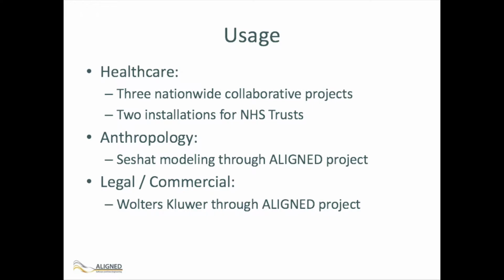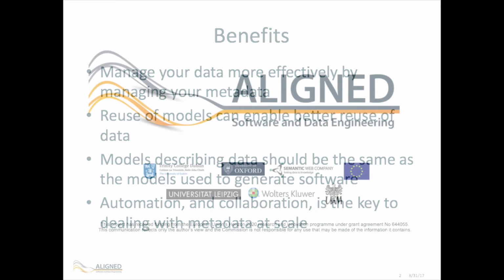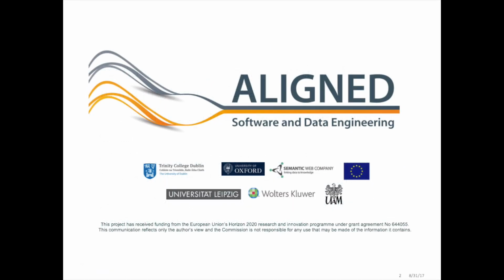The catalogue has been used extensively in the domain of healthcare, but is fundamentally non-specific to any particular domain. Our work with the aligned partners is helping us to prove the technology in other domains. Our experiences with the tool show that it can be invaluable for software engineers and data engineers alike.